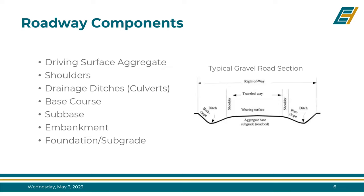Roads have shoulders between the traveled way and the ditches. Again, we need ditches that have back slopes and fore slopes, sometimes called the in slope. We have our structural section, which starts from the bottom up, which is the foundation or called the subgrade. We have our embankment, our subbase, our base course, and then the top layer, our traveled way in a gravel road, is what we call driving surface aggregate.